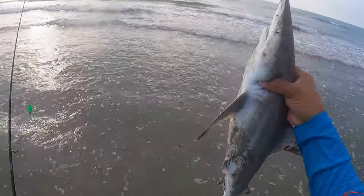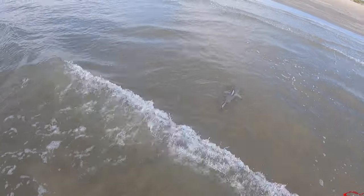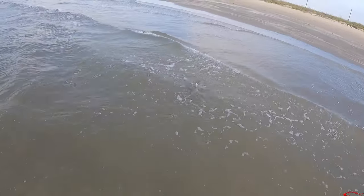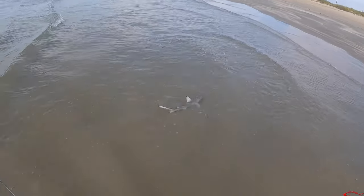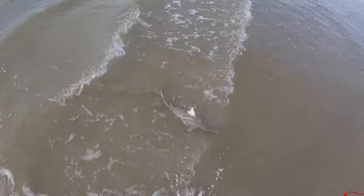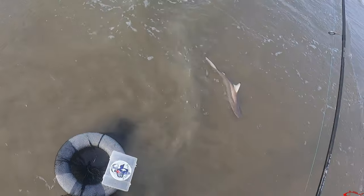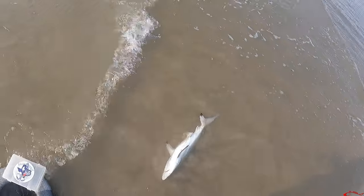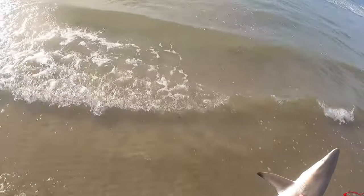Fat guy, though. Look at him. He got a nice little belly on him. I'm gonna let him go. Don't run into my feet. Go the other way. Stupid. You're gonna beat yourself. Come on. Don't beat yourself. Go that way, goofball. I don't know why they do that. Sometimes they'll beat themselves. They'll run into the more shallow area. So, all right, guys, try this again.